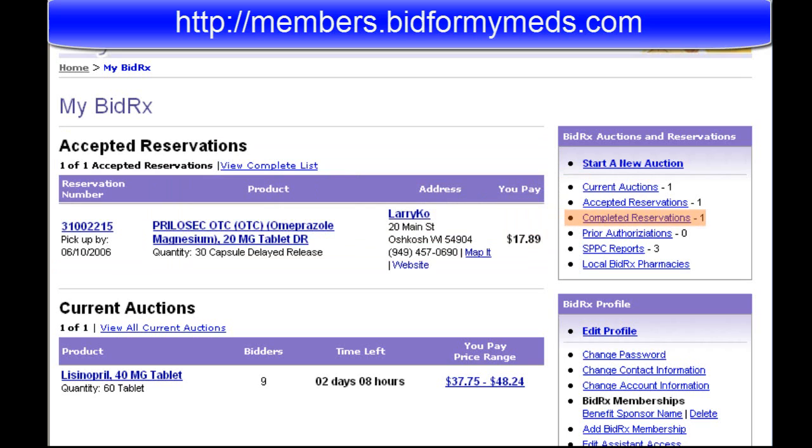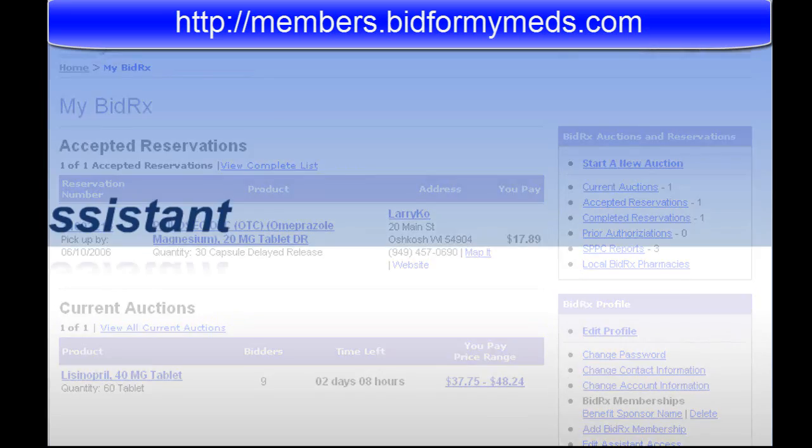Remember, the pharmacy will need your reservation number and key code number to finalize their entries. When the pharmacy enters your reservation number and key code on their BidRx screen, the system changes your reservation status to a completed reservation. We encourage you to share your complete prescription record from the My BidRx webpage with each of your healthcare providers so they can prevent harmful drug interactions, drug conflicts, or other drug misadventures. Everyone wants you to get better as quickly as possible.